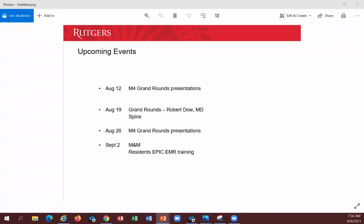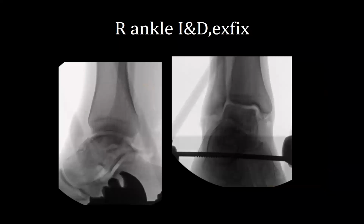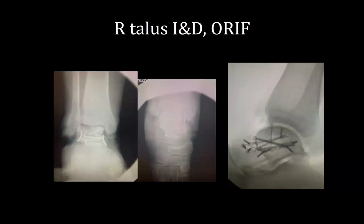Is that talus fracture anatomically reduced? It is overall, yes. He definitely has a piece missing, medially, where it's just very comminuted. And we had to excise some fragments because they were loose, nothing was really keeping them there. But overall, we were very satisfied with our fixation.